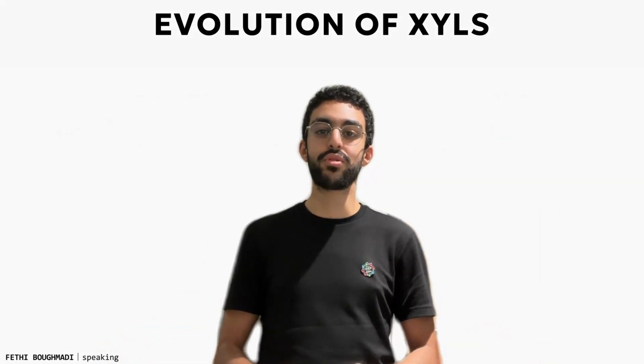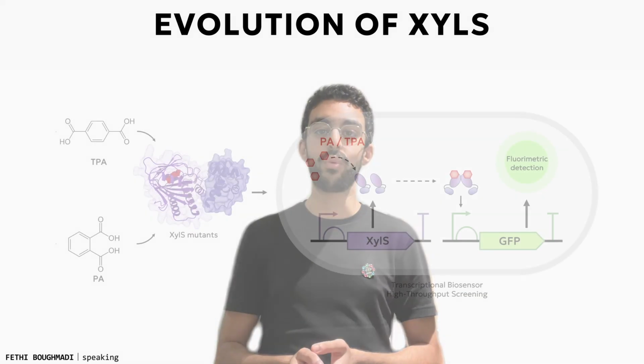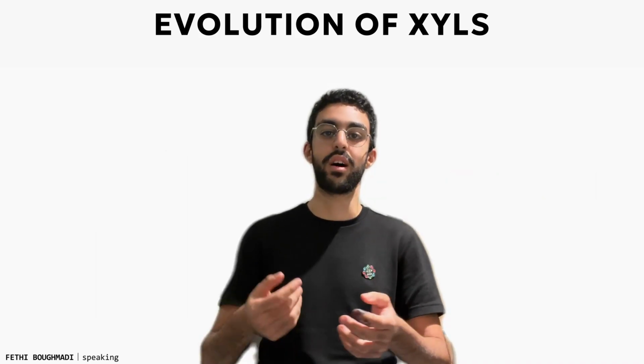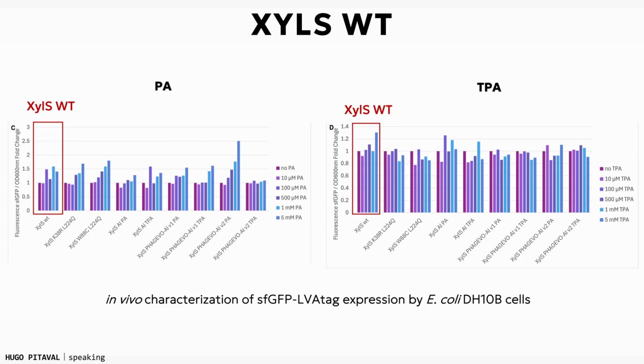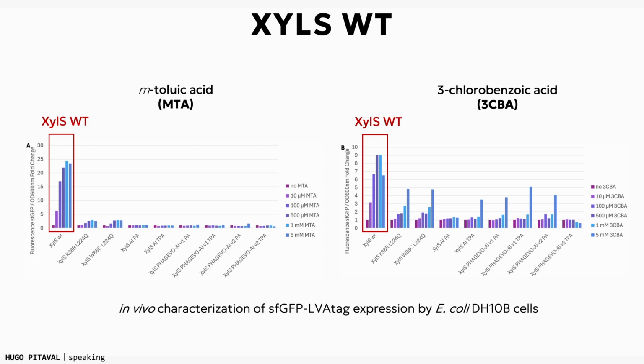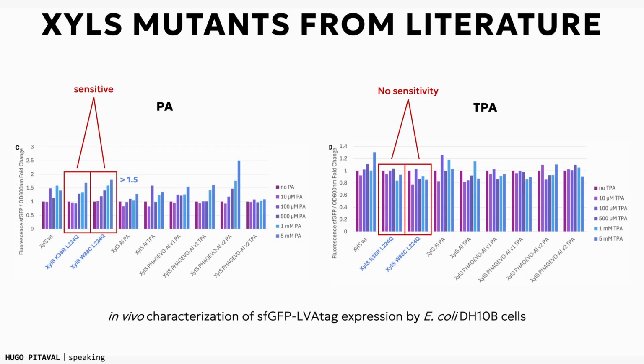Finally, to confirm the success of evolved XylS variants, we are using a bacterial reporter system which lights up when XylS binds to PA or TPA. This real-time readout lets us track how well the evolved proteins are working. According to GFP fluorescence measurement, wild-type transcription factor XylS isn't sensitive to PA and TPA, in contrast with m-toluic acid, benzoic acid, and trichlorobenzoic acid. Two XylS mutants described in literature show slightly improved activity upon PA induction, but not with TPA.